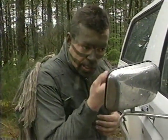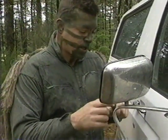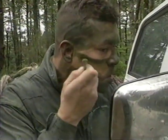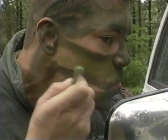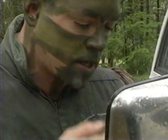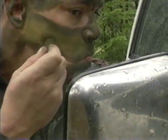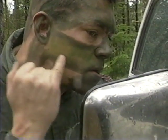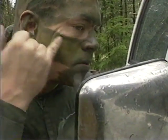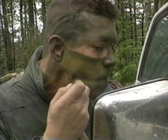And then once I apply the light green, it's important to blend the colors in. Get it on nice and thick. And then just take your finger and run it along where the colors join. Give it that blended look.